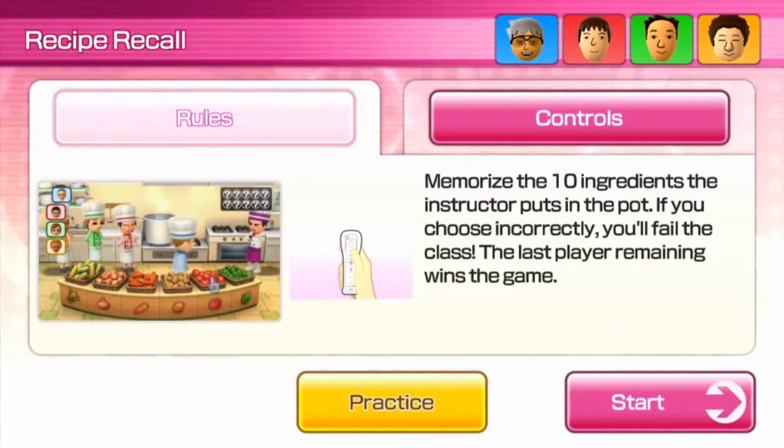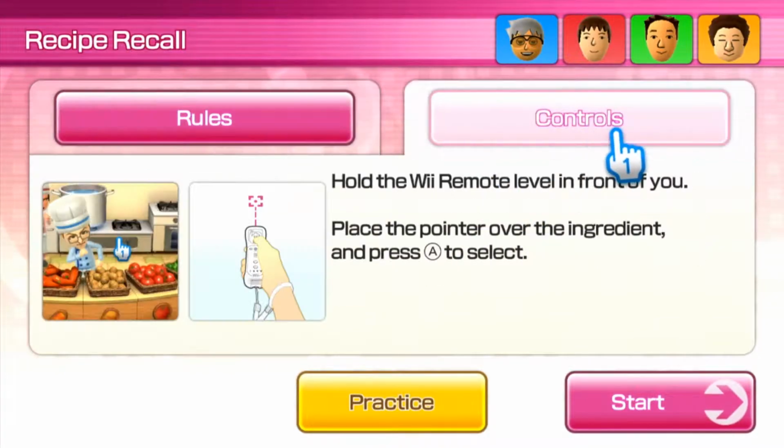So I don't need this again, right? No, you don't need to get it all right. Just use it slow. Here's the basics. There are 10 ingredients. Remember them. They don't have to be in order.